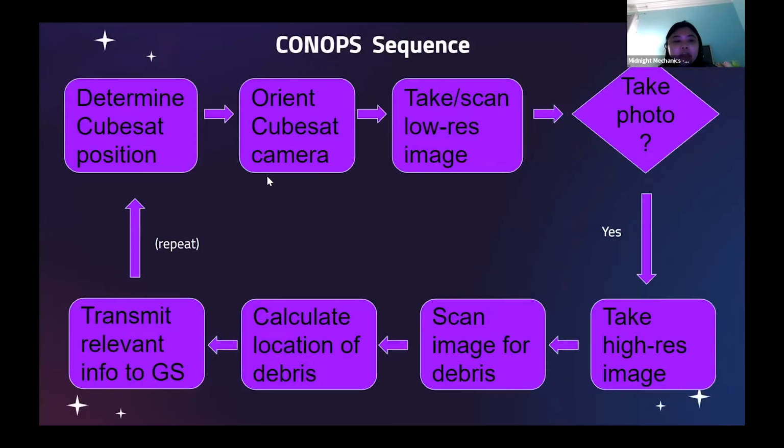So to start off, we have our count-up sequence. We want our CubeSat to first determine where it is in space, and to have a correct orientation so that it's looking at the Earth. And once it is in the correct position, it will take a low-res image so that it can run a code very quickly to make sure that it is over the ocean rather than land, as our mission is to identify and find plastic waste in the ocean.